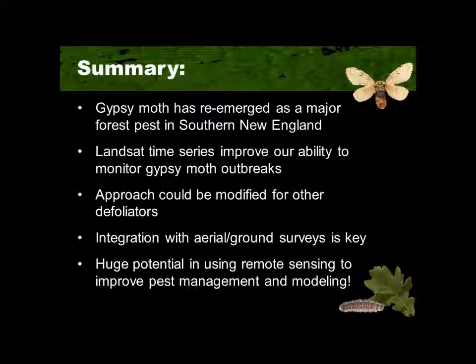And finally, I've already said this, but there's huge potential for these remote sensing approaches to improve both how we manage pests and how we model invasion risk and spread of pests, even how the biocontrols are targeted. I've been told that there's potential to go out and introduce some of the biocontrols or fungal spores in places that are being impacted, based on the real-time results. So that's really exciting. We could do something actionable from these assessments.